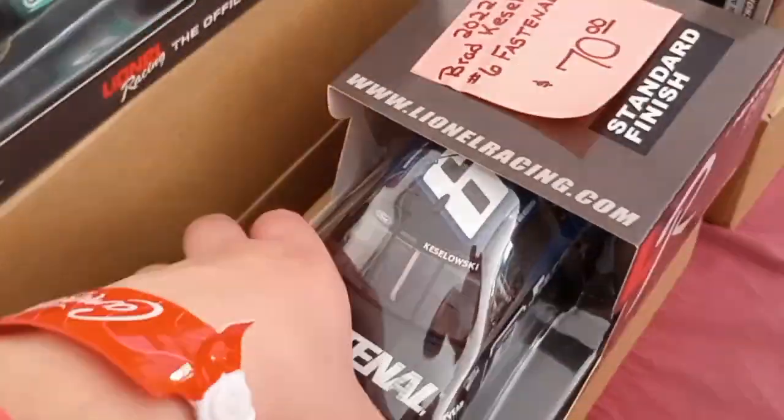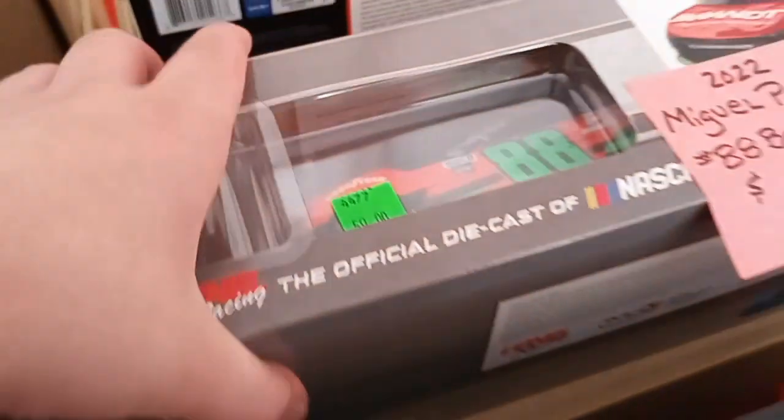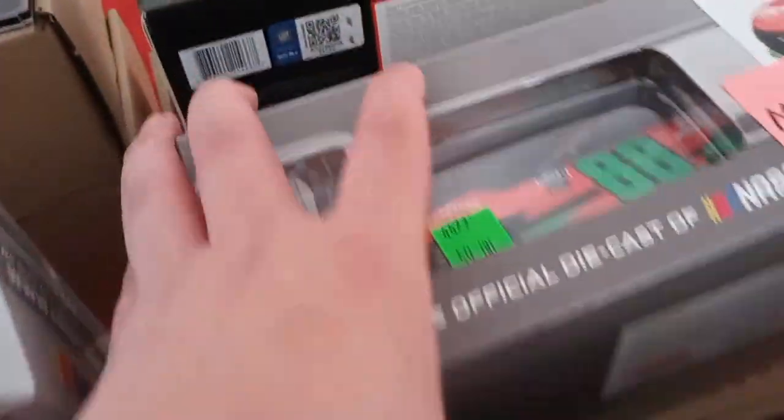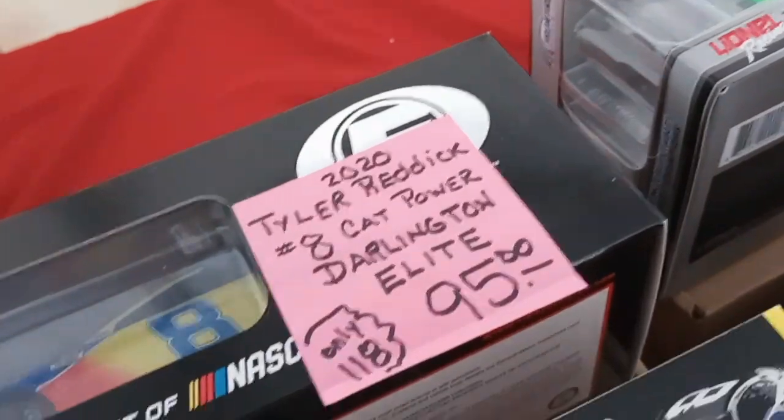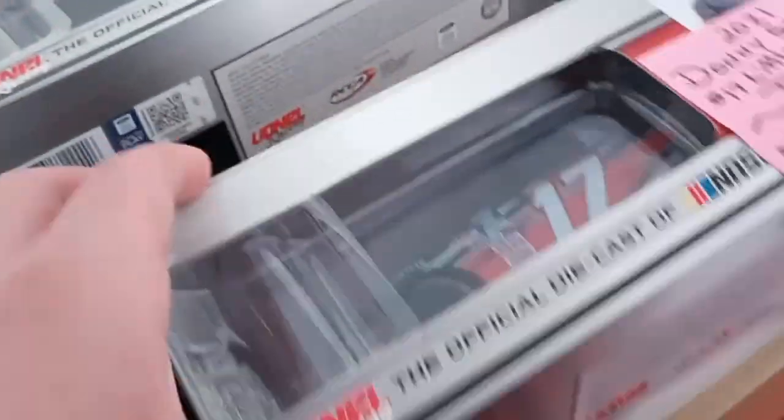Fun story, I actually got kicked out for lifting up one of the signed ones, because I didn't know, and it didn't say anything about not touching them, so I was confused. I got kicked out for that. Well, it was in the boxes still.